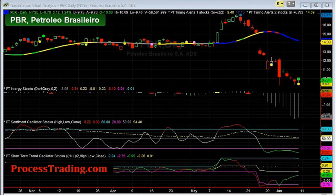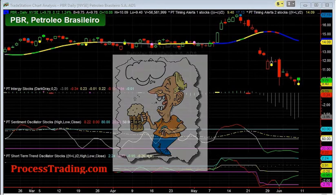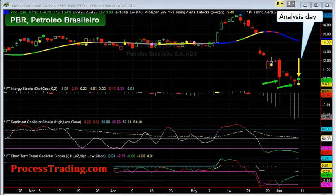We did well with CGC, Canopy Growth, our marijuana pick, so this week we'll have some PBR to go with it. No, we're not having a beer. PBR is Petróleo Brasileiro, however you say it, the Brazilian oil company. It had moved up nicely for a while, and then politics in a foreign country and a drop in crude prices, and it got hammered. But now, with tails down on a couple of the red candles, there's some buying coming in.